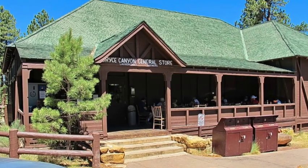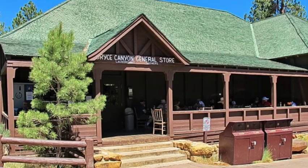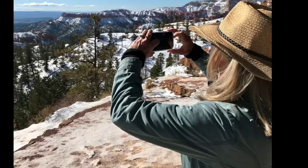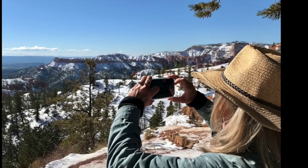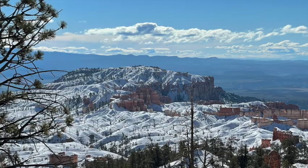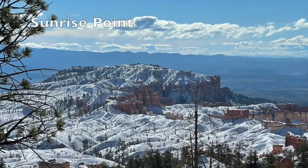This is how you get started. Park at the general store. It's a nice store and restaurant. You're going to leave your car there about half a day because you're going to take this hike. Walk your way. It's not very far up to Sunrise Point.